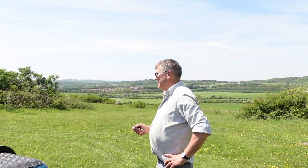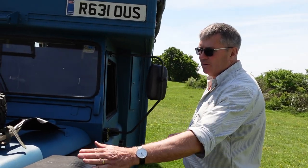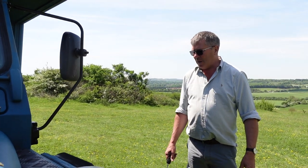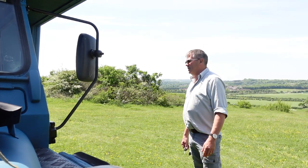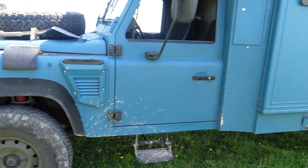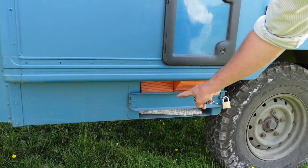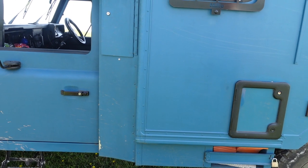Yeah, it's very comfortable inside. Ultimately we might want to go up to the Arctic Circle, so we put on a snow cowl just so we don't get blocked up with snow. We put the steps on because it makes it much more comfortable to use. At the moment, on the other side, I've got a water jerry can. On here, I've just got my leveling blocks and a ground sheet.